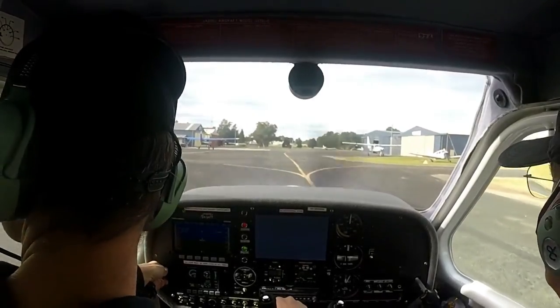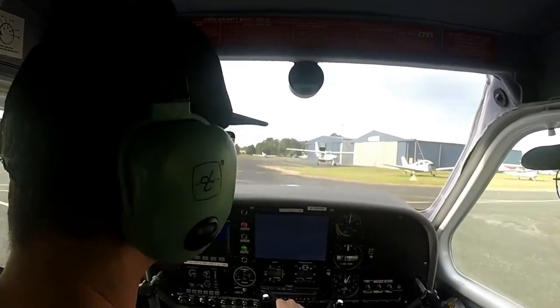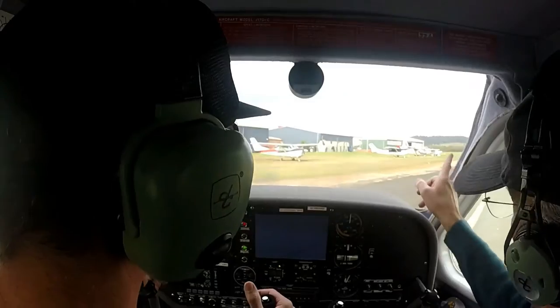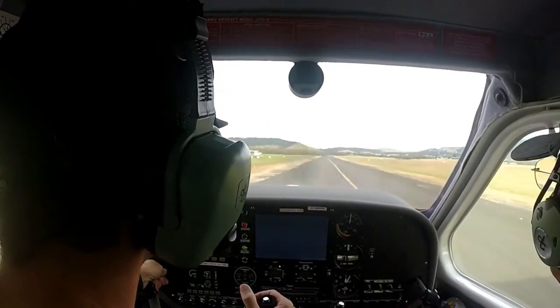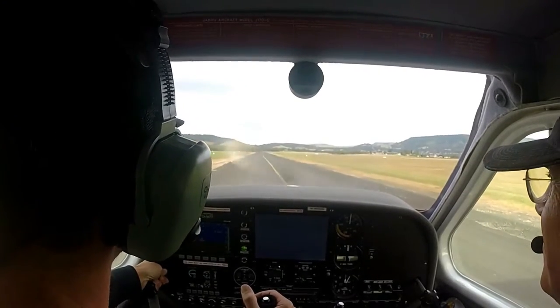I'll taxi back. You say you'll taxi back? We'll taxi back to 34 again. 34 for a crosswind departure to Bass Point, climbing to 2000. Wollongong traffic.